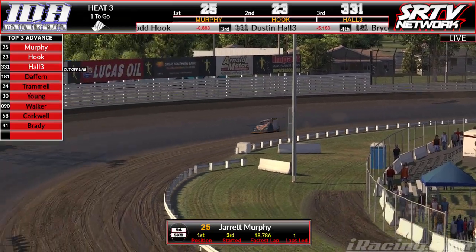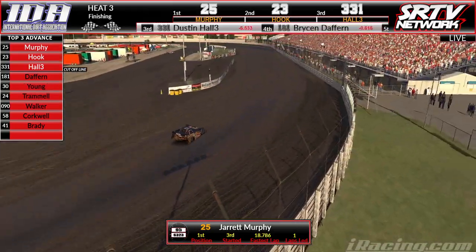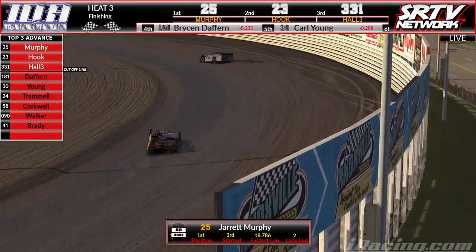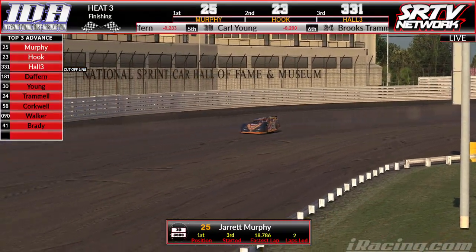We'll have to go back and take a look at that if we get a chance. But right now, Jared Murphy, he's in that spot. I think Young got caught up in that as well. Checker flag to Jared Murphy. He's going to take the win here for heat race number 3.